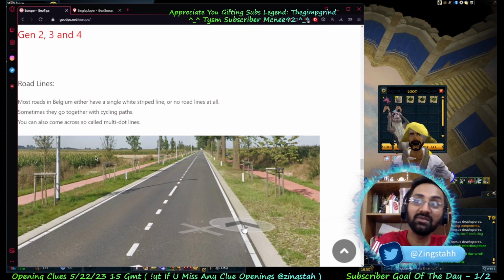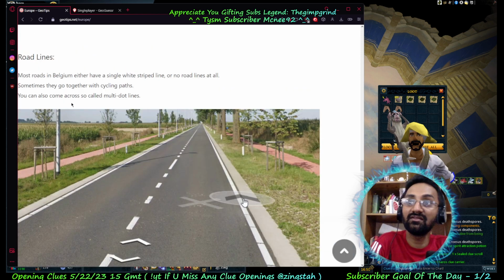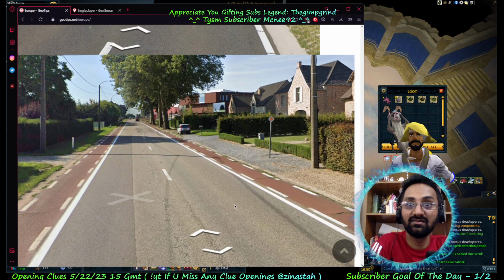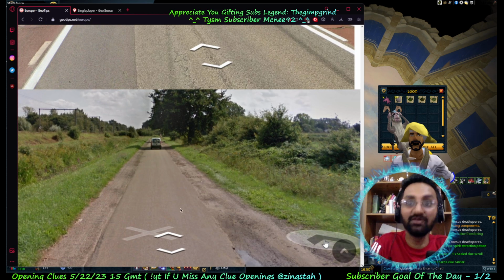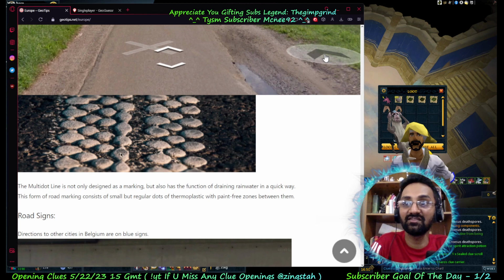So most Belgium roads have a single striped white line or no road lines at all. They also come across these multi-dot lines. Okay. Bike lanes. Or no lines at all. Okay. And then these are the multi-dot lines.